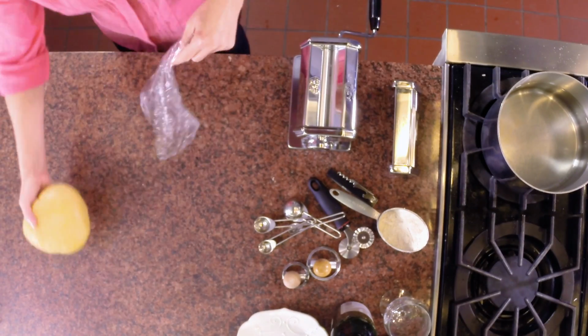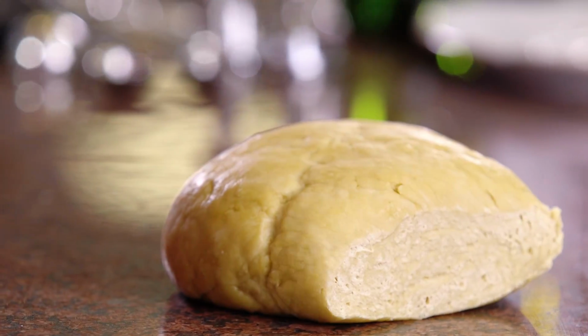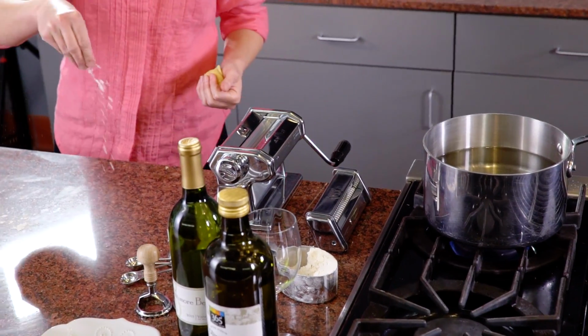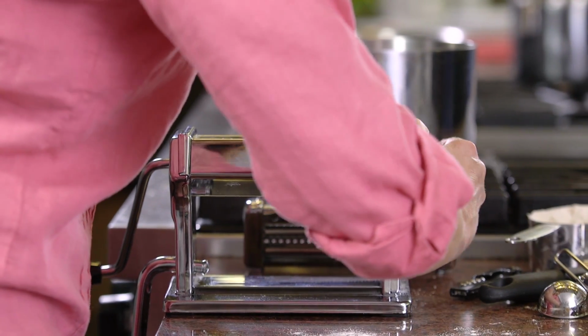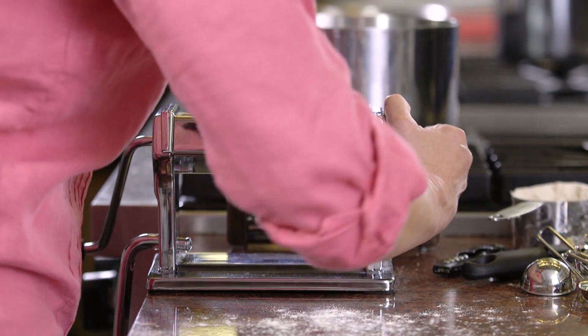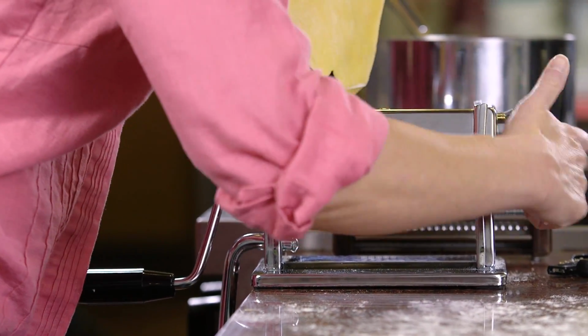Okay, my pasta is rested, and I'm just gonna cut off a tiny piece, roll this into a ball. The way that a pasta machine works, I have this currently set on 0, and as I move this up, the rollers get closer and closer together, which means that the pasta, with each pass, gets thinner and thinner.